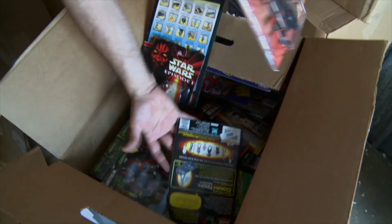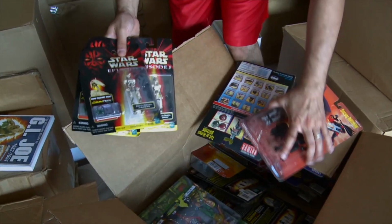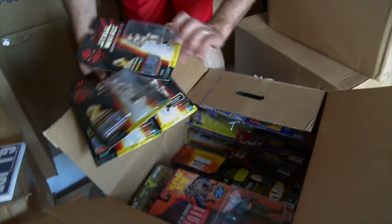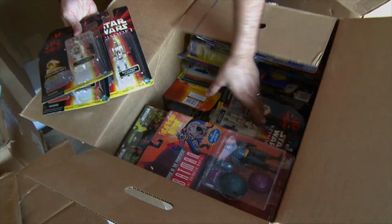I don't know. Extra battle droids. You can never have too many battle droids. I probably have a good 100, 150 of those stupid things by now. More battle droids. Lots of battle droids.